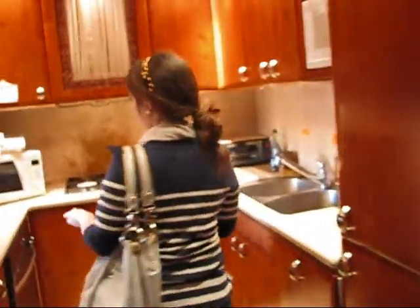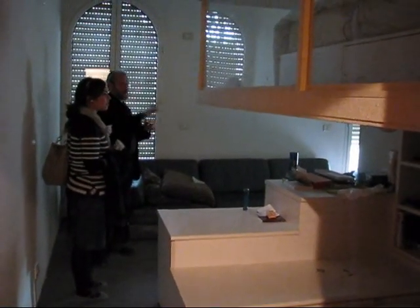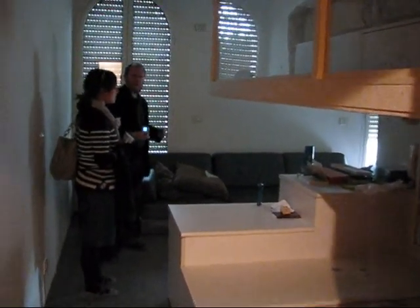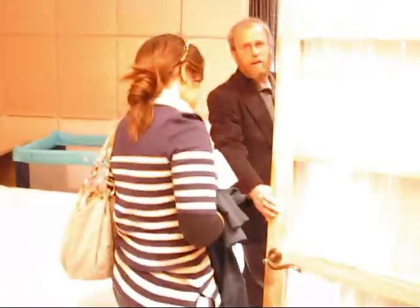Take a look. Where is the fridge? These are some of the nicest cabinets. That should be it right there. That's the fridge. Okay. Cool. One, two, three, four, five beds plus a couch. No, six. Six? Oh, whoops. It's all empty. Okay. Oh, that's good.